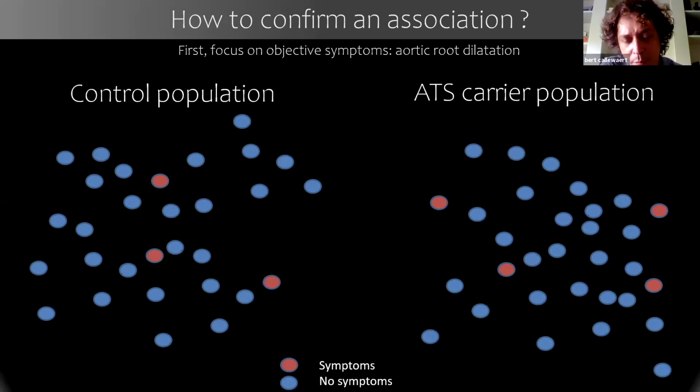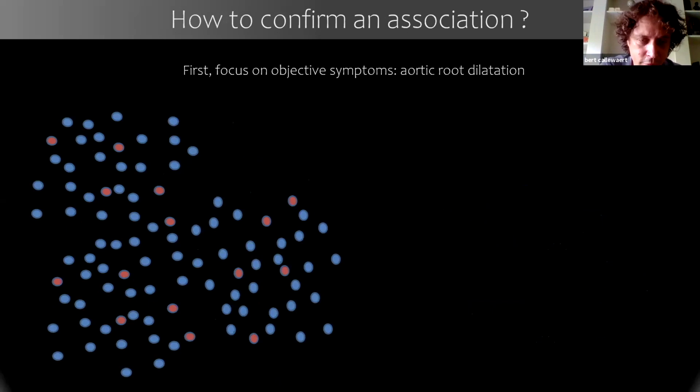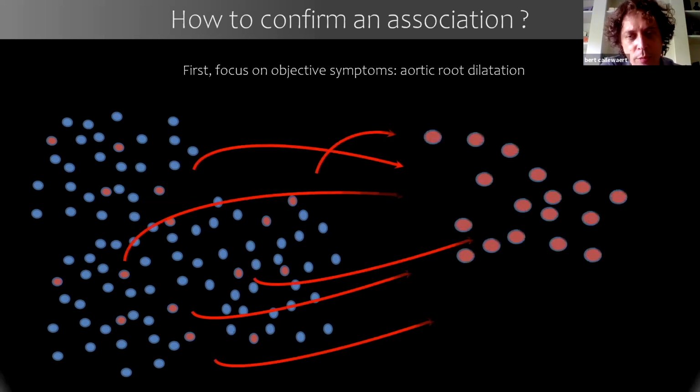Of course, it's important to have symptoms that can somehow be objectified. So one of the things we decided to work on first is aortic root dilatation, because you can easily measure it. We have a lot of people contacting us saying, "I'm a carrier for one known mutation in the SLC2A10 gene, and I have these and these issues." But it would be wrong to pick out just the ones with issues and a mutation, because there are so many carriers in the world, and just by coincidence, a lot of these carriers will also have some of the reported issues.